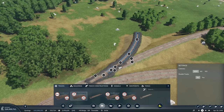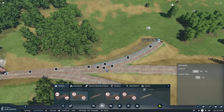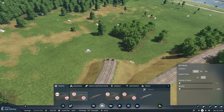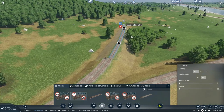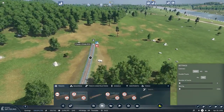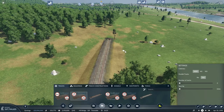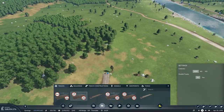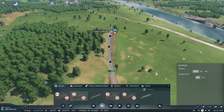Again, this is a branch line, so it doesn't have to be the highest of speeds. We know that the trains operating on it pretty much have a top speed of 45 miles an hour, so a 42 mile an hour curve here is not the be all and end all. At this point here, we'll have it drop down slightly, but we'll follow the contours of the land. Like so, and then here is where it will become single track. And it will run down and round like this.